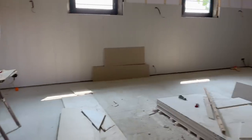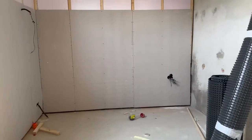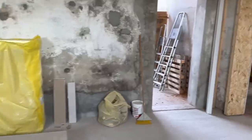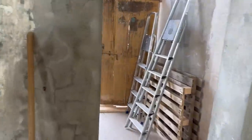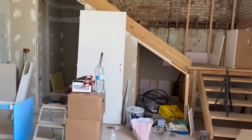So it's great. Okay, we forgot about that bag. Anyway, doesn't matter. I will continue working on the bathroom, namely the cabinets, the walls, etc.